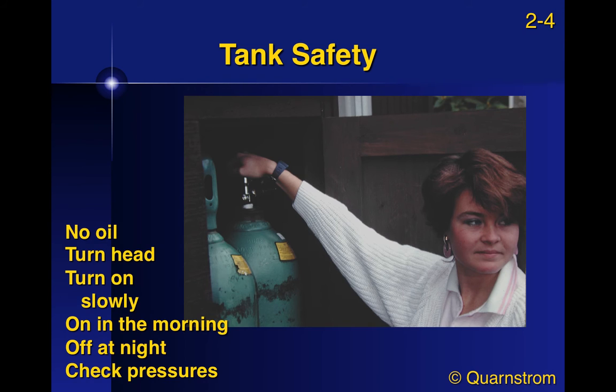And that creates a lot of heat in the regulator piping that attaches to the tank, and it's designed to do that, and the heat dissipates. But if somebody has sprayed a little oil in there so that the regulator doesn't squeak when it's screwed onto the top of the tank, and you turn the gas on quickly, you can reach the ignition point of that hydrocarbon, whatever oil it is, and the regulator can blow up on you. So I always emphasize to the staff, turn the tank on slowly, put your hand on the tank, turn your head, turn it on slowly.